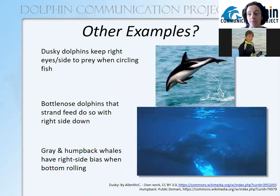First, some other examples, right? Because we were only studying one group of bottlenose dolphins doing one particular behavior in one part of the world. Well, we can find other examples of this right side bias in other cetacean or whale and dolphin species.